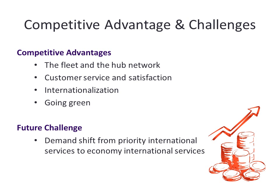So what aspects of operations are particularly essential to the company's competitiveness? These are the fleet and the hub network. FedEx Express is in the business of providing reliable express shipping. To attain this goal, the company needs a vast network with efficient processes that can compete with or outcompete its rivals. Customer service and satisfaction.